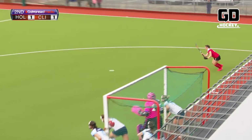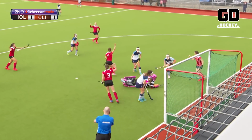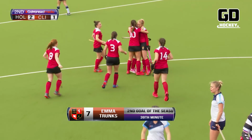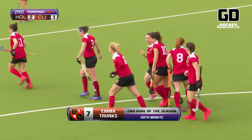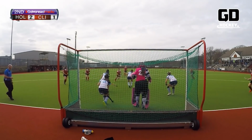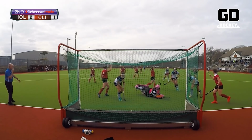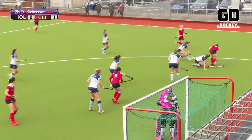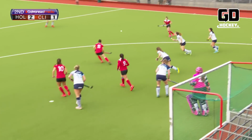Penalty corner, and it comes from Bingham. And there's a move at the top of the circle, and that's gone straight through the keeper. And Emma Trunks has given Holcombe the lead 4 minutes into the second half. Holcombe 2, Clifton Robinsons 1. The shift at the top, and in fact there's a little touch in front of the keeper that takes it through the gate. Chance down this left-hand side for Holcombe into the circle. Now can they find the ball across?